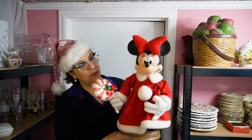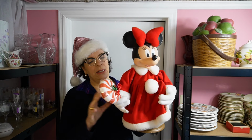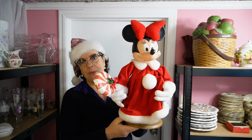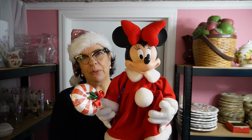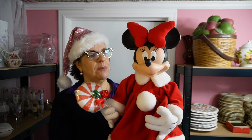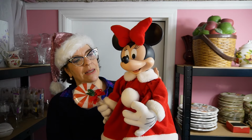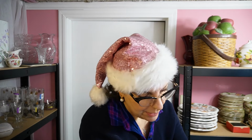She would look really cute in an entryway. Covered porch. This is indoors only. Covered porch entryway, right? If you have a little table, you put her there, and if you have grandkids, little guys, they would love those in your house, like grandma's house with the little Mickey dolls. She's super clean, beautiful. Now let's talk about Mickey.